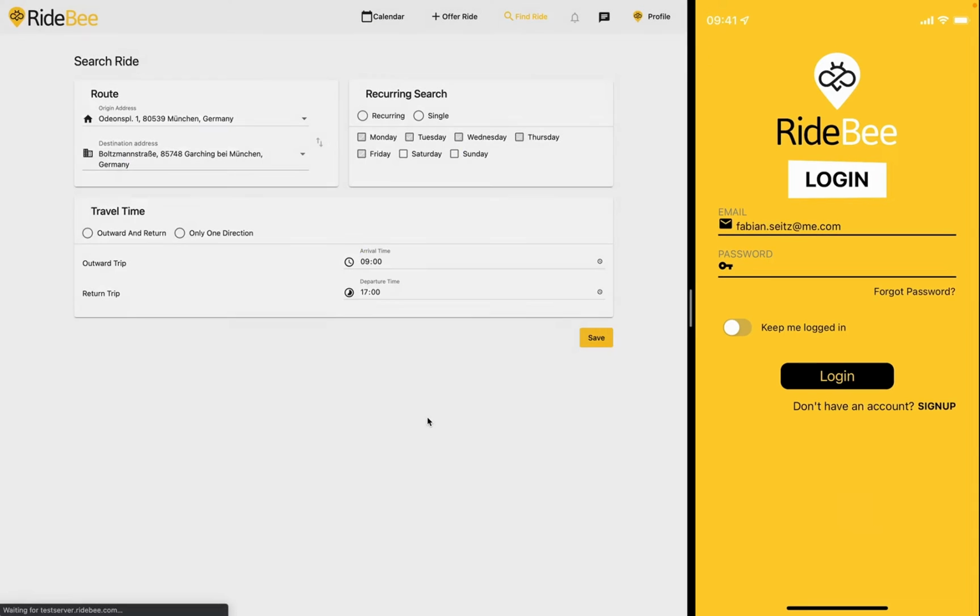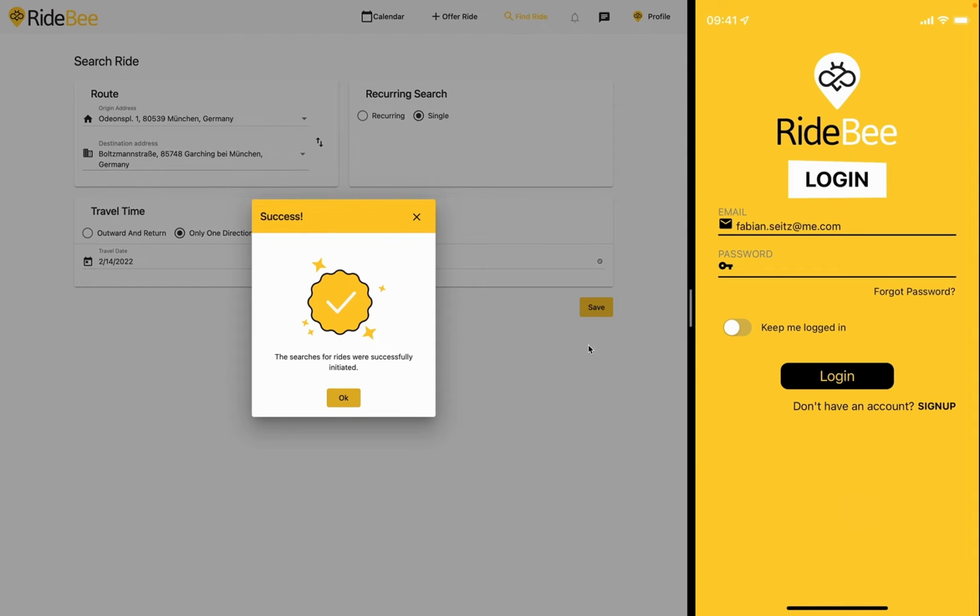Here, we opt for the role of the ride-sharing passenger and are redirected to a search screen. The application enables new users to flexibly map the mobility habits by searching for several days or spontaneously, and in a single direction or including the return trip. Here, we select a recurring search on all business days and confirm it.